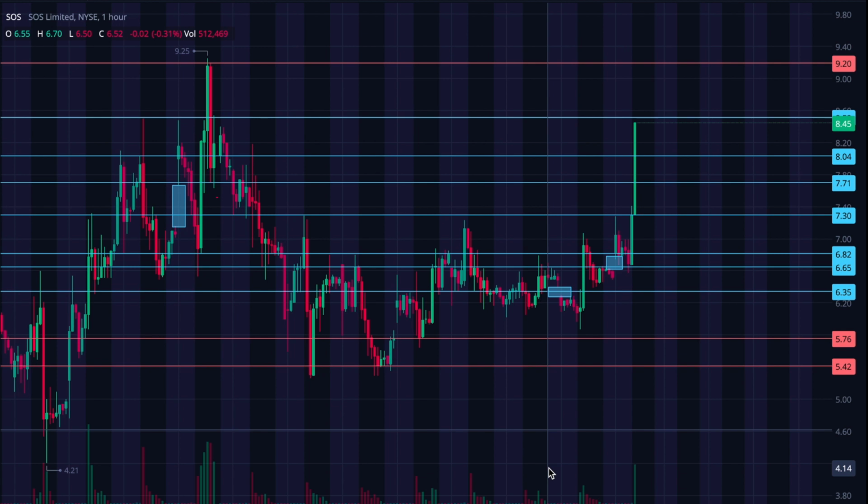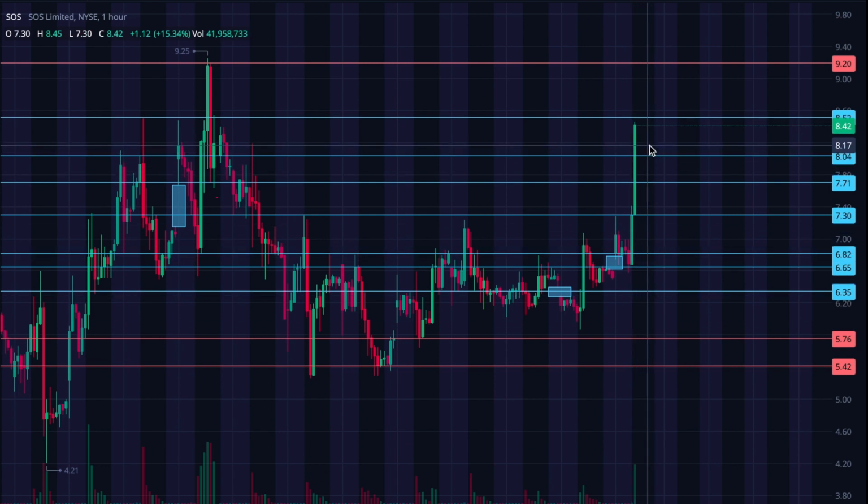So let's kick things off with SOS. I've actually gotten quite a few tweets about doing an analysis on this, so I took a look at it this morning and wanted to share what I see. So obviously this is the 1 hour chart and we're on a pretty strong bullish run this morning, which is great for any of you that are already in this play.